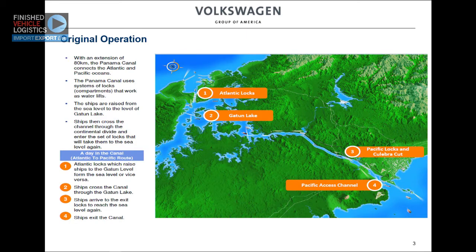Very quickly, I just wanted to show you the flow of vessels as they go through the canal. A vessel can either enter the Pacific to the north or the Atlantic to the south, and it takes roughly 9 hours to navigate the canal. About 40 vessels per day can go through the canal.